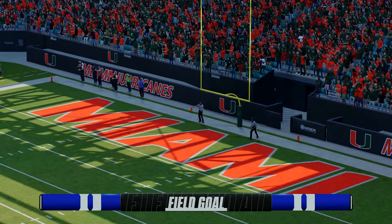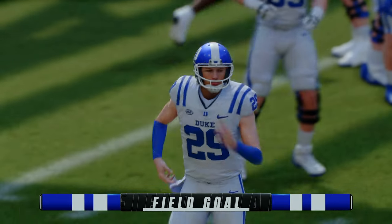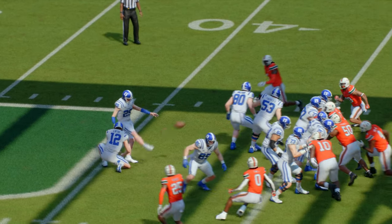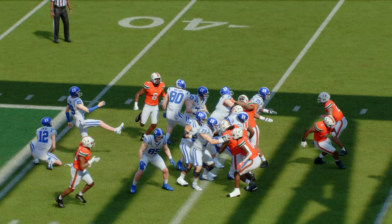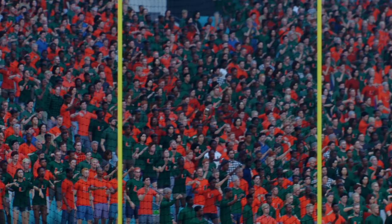He boomed it through, a 50-yard field goal, showing off that powerful leg. How nice is it as a head coach to have a kicker like this? It makes these decisions on fourth down so much easier. Just strut him out there and let him stroke it through the uprights.